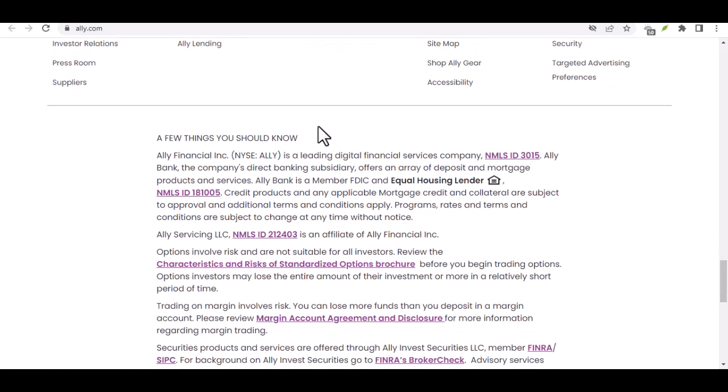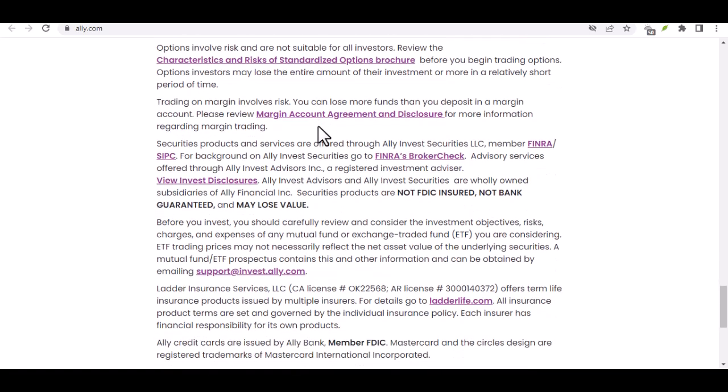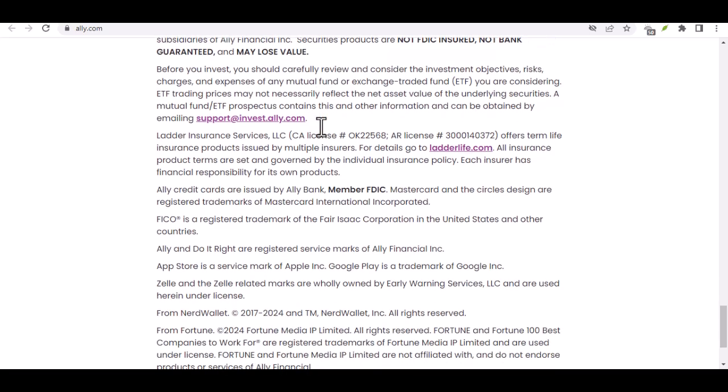In conclusion, Ally Bank does offer wire transfer services, both domestically and internationally. The process is relatively straightforward and can be done entirely through Ally's online platform or mobile app. There are fees associated with wire transfers, but Ally does offer a certain number of free transfers per month depending on your account type. So, if you're an Ally Bank customer and you need to send a wire transfer, you have the option to do so. Just be sure to factor in any fees and consider the turnaround time based on the transfer speed you choose.